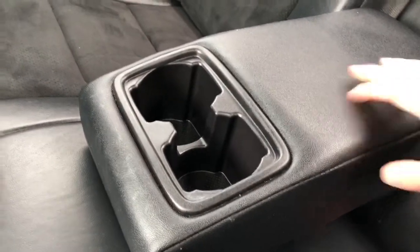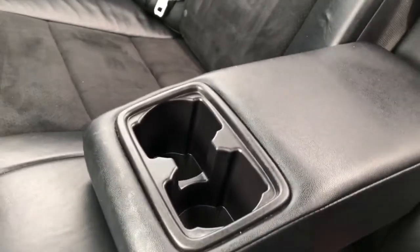The rear seats are also featured in our black leather with our black suede-esque pattern in the lower portion, with perforations and our gray leather trim accent. We also have our fold-down center seat, which features 2 cup holders and a small armrest.